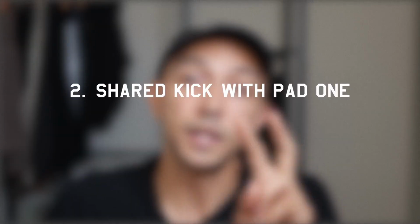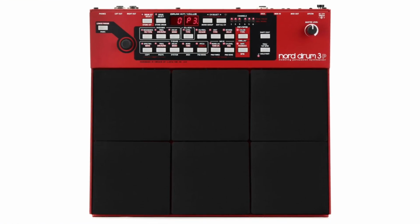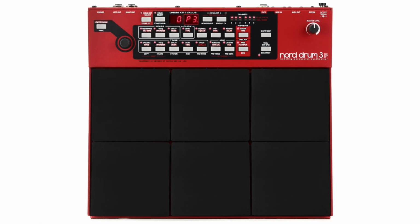Okay, the number two complaint that I hear about the Nordrum is the kick pedal and how it shares the number 1 pad. So you sort of lose a pad. I don't think that this is really that big of a deal. I'll explain why I don't think it's a big deal, and then I'll explain why I think that this is a positive thing. So for one, if you look at the Nordrum compared to other drum pads, it is a really slick design. I think it's one of the best minimalist designs. It looks really, really good.